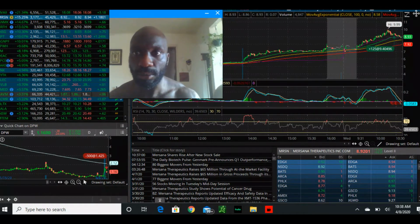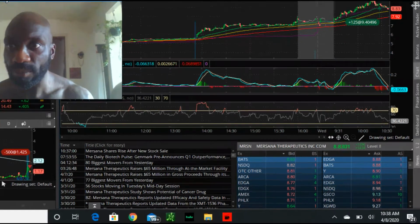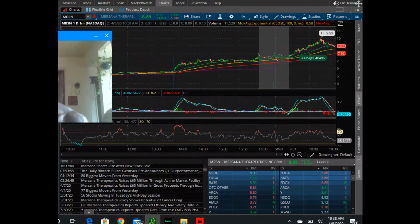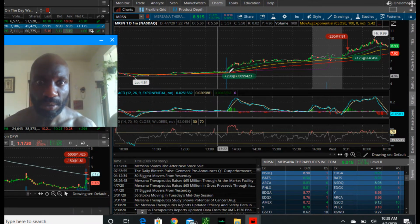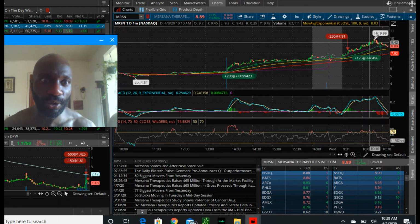So let me just organize my chart better. There we go. So now you can see I bought yesterday. Yesterday I bought at 7, and I didn't hold all the way through.